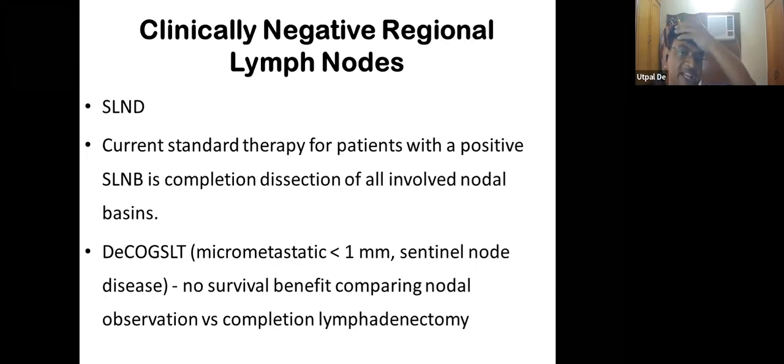Now, what do we do for clinically negative regional lymph nodes? As I said, we do a sentinel lymph node biopsy. Now, the current standard therapy for patients with a positive sentinel lymph node biopsy is to remove all the involved lymph nodes. So, we do a regional lymphadenectomy.